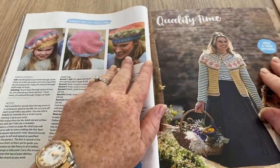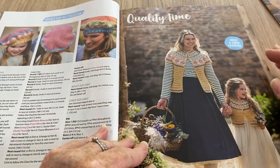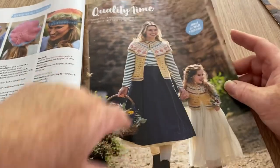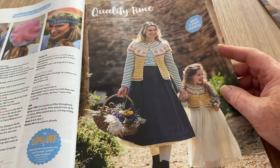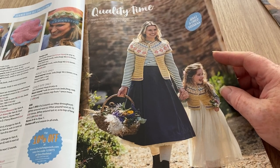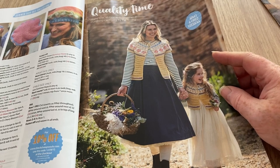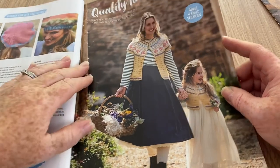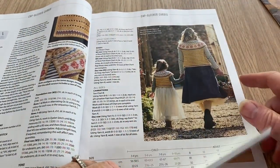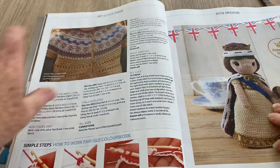And we have a beret. Quality Time, adult and child versions. So, God, I think these glasses that I'm wearing, I'm past this kind. I think they're possibly a 1.5 or something. I've gone past that now. I need to get stronger glasses. So there we go. That's how to make the adult and child versions of those waistcoats. There's a bit of a close-up of the front.